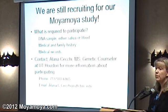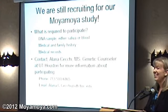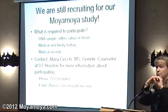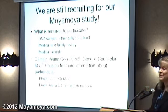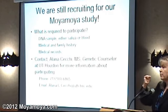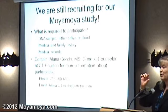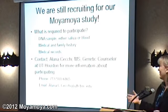We need a DNA sample. As many of you know from watching CSI, we can get DNA from saliva, from blood, from your fingernail clippings, whatever you're willing to give us. But we prefer blood first, then saliva. With the kids, we give them cups and let them spit into the cups, and that usually takes 10 to 15 minutes to get enough spit. Kids love to do it, especially boys.